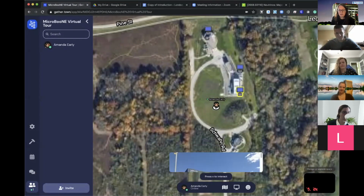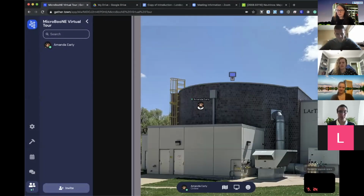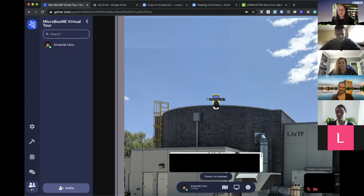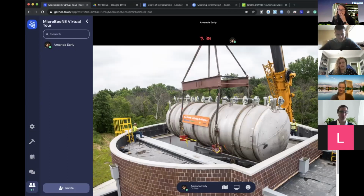So if we go back to where we were with MicroBooNE, and here's where I'm going to start relying on some of our panelists to explain what we're seeing. So this is the building, and London showed you what the detector looked like. So when the detector was installed, they actually came in through the roof. I always love when you can kind of see people for reference. So when he says it's about the size of a school bus, he wasn't exaggerating.